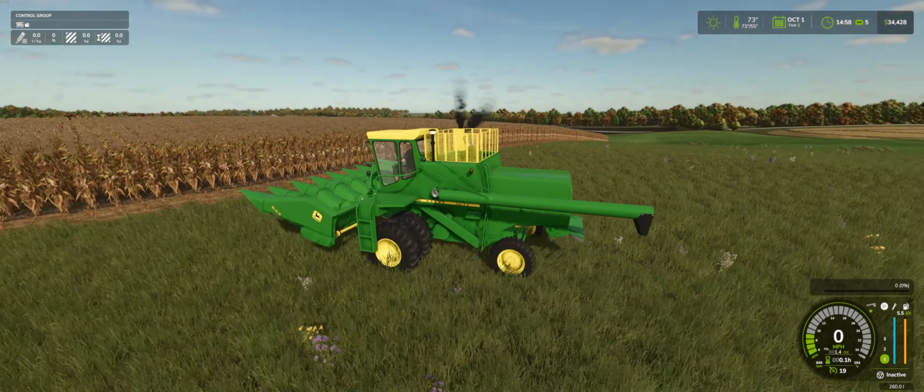Alright. Let's go to bed for the night. Alright, we just woke up. Time to head back to the field, keep harvesting. Ride back there in the truck.